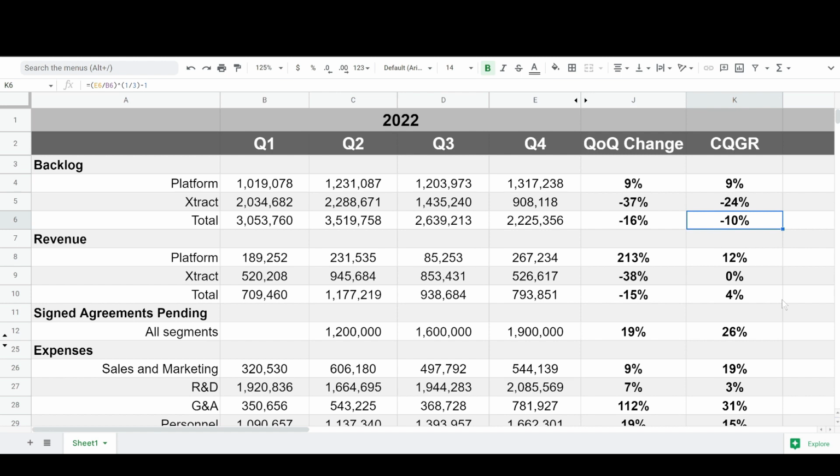That's going to kind of break up and create some variation in the revenue and in the backlog that you're getting from that segment. So it's going to be hard to really see any sort of trends there aside from looking at it from a very long-term perspective. So quarter over quarter, these numbers here, the quarter over quarter change for Extract as far as the revenue and the backlog are less important or less relevant than the platform. One, just because of that choppiness, and two, because the platform is going to be, again, the main segment of the business. So that's just something I wanted to highlight there.